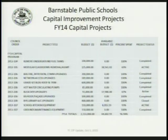School kitchen equipment, we've replaced a lot of kitchen equipment. We've replaced steam kettles, steam ovens, reach-in freezers, walk-in freezers, and we still have a little bit of money left there, $8,000, and that's still active. We're just changing out some final equipment as we need it, trying to determine what it is. And I've been working closely with the food service people on that project.